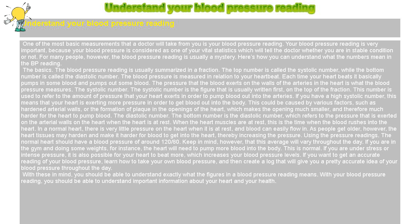If you are under stress or intense pressure, it is also possible for your heart to beat more, which increases your blood pressure levels. If you want to get an accurate reading of your blood pressure, learn how to take your own blood pressure, and then create a log that will give you a pretty accurate idea of your blood pressure throughout the day.